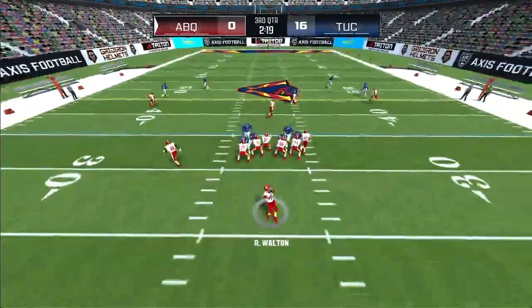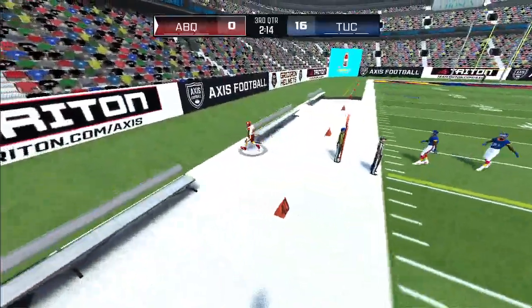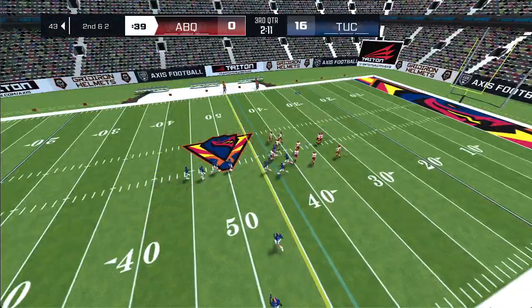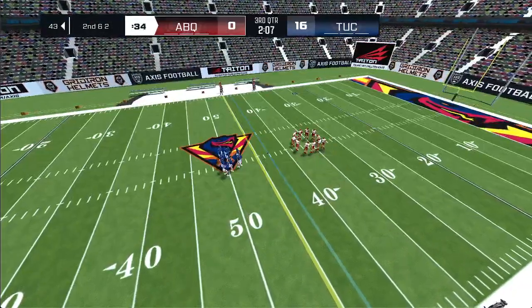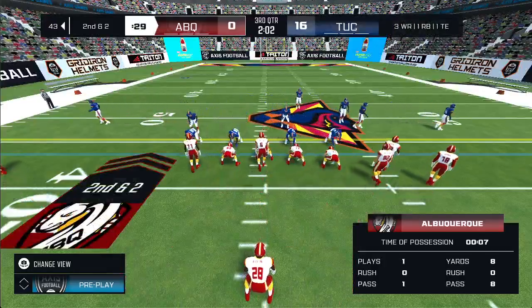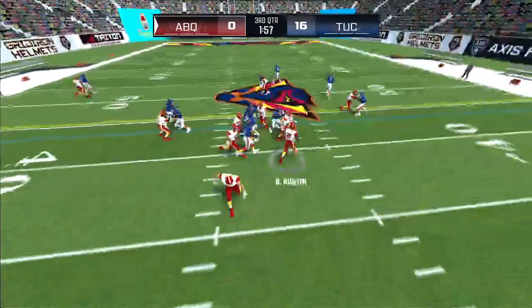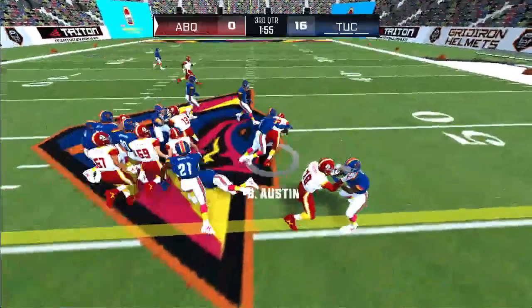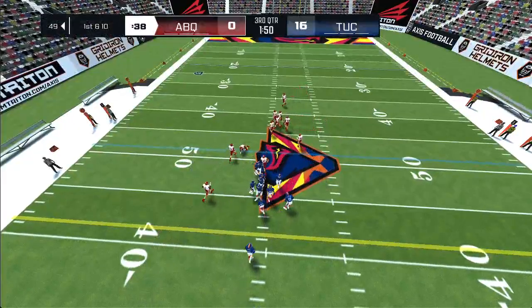He drops back to pass, throws, forced out of bounds up near the 43-yard line. Second down. Second and short. Hike. Austin takes the handoff. That'll be enough for the first down.